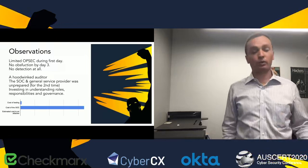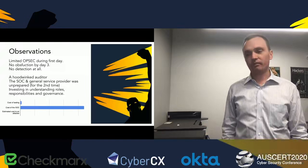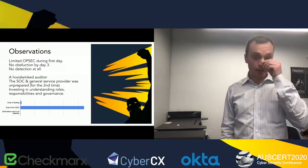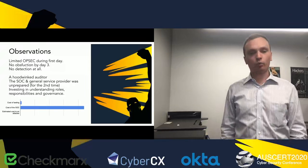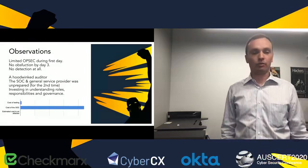And then, of course, we put that relative to the cost of an attack. It was by pure luck that this company hadn't actually been hit with a ransomware campaign, just given the ability we were able to achieve with lateral movement.